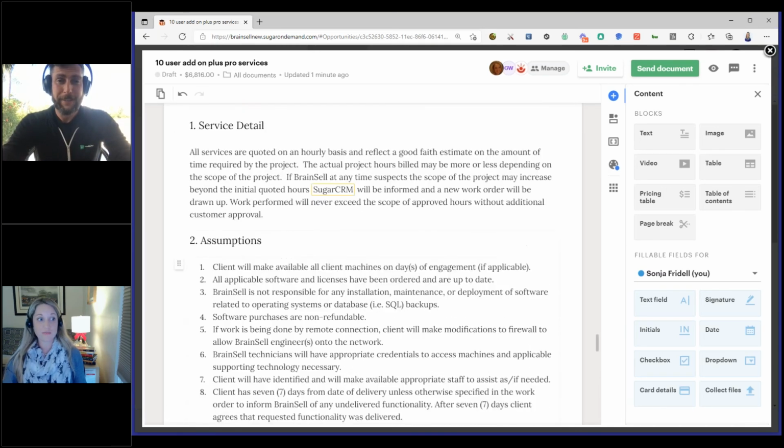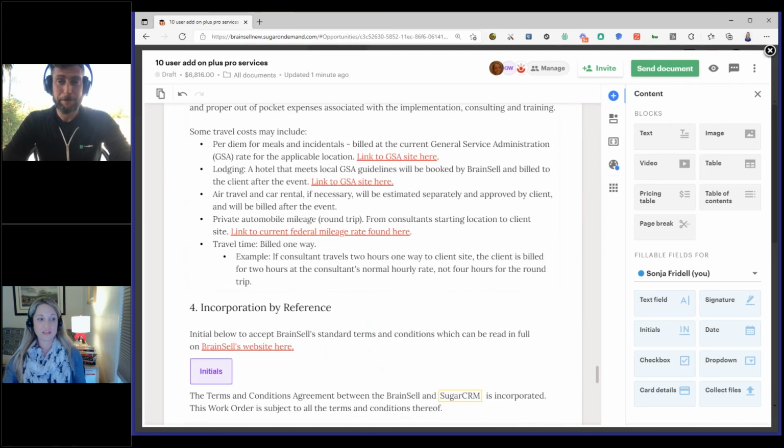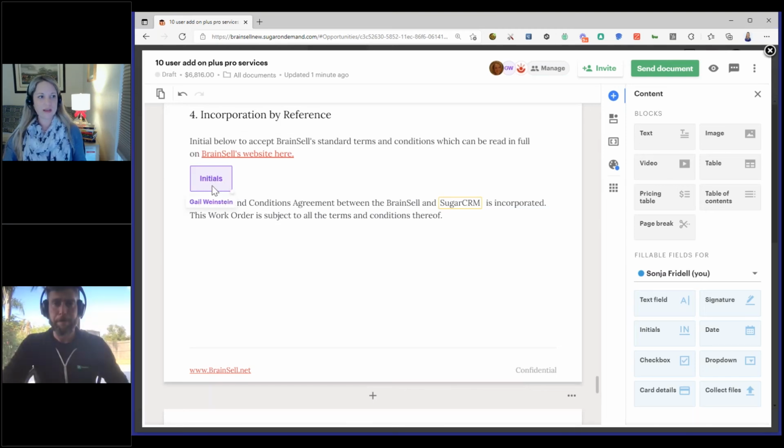These are really important, right? You don't want anyone messing with your terms and conditions, so these really don't change. We did this instead of having a really, really long terms and conditions. We have people do an incorporation by reference. So I see here by hovering that this means that Gail is going to have to initial here to say, yes, I agree to stuff that's on your website.